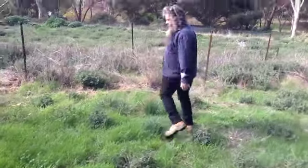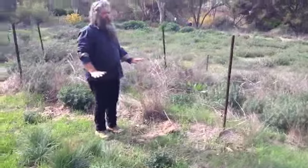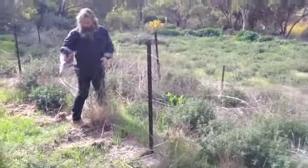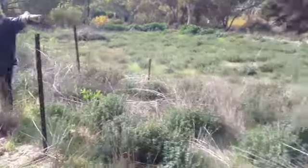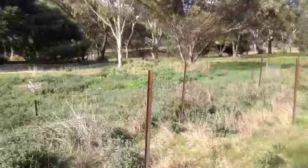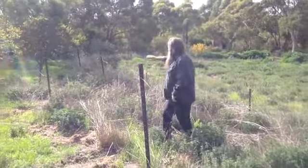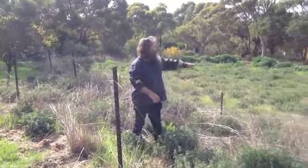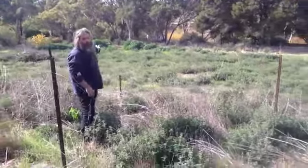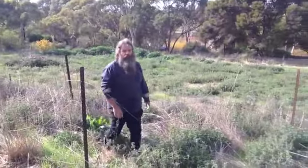And we get down to about here, and the ground levels here. So this will become, I'll start digging along this fence line, following the top contour of this, and all this will become my dam and right down to the back fence line there. So we'll have a quite sufficient water supply for the property.